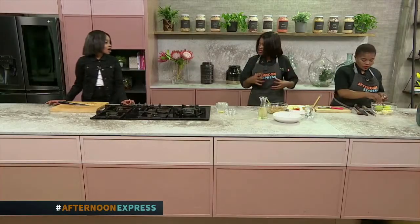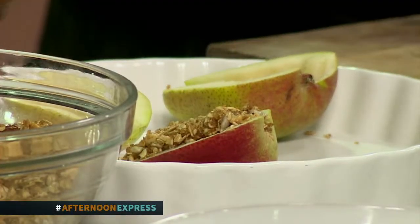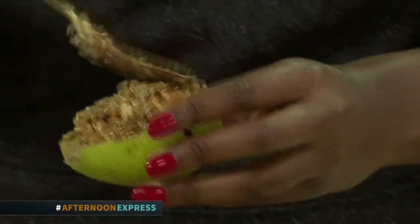So in the bottom, it's gonna be poaching and at the top, it's gonna be crisping up. Wow, I like that. Very fast method. So if you do have the time and you would like to do it like that, then you can poach the pears first before you fill them up with that filling.